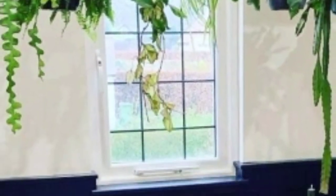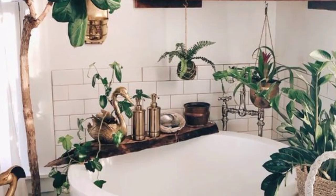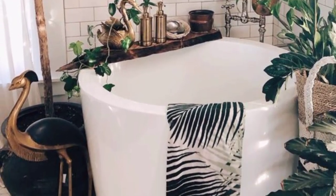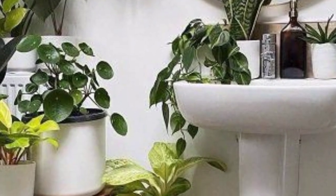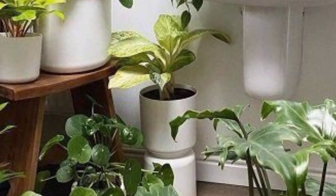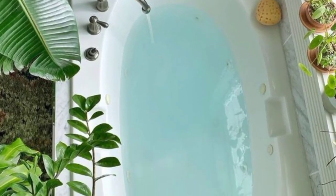Lovely viewers, I hope you love and enjoy these beautiful ideas. If you want to remodel and renovate your bathroom with plants, you can see these amazing designs, take screenshots, share with your friends and family members and also save them in your mobile phone gallery. This is a very beautiful and amazing trick and tips for your bathroom decor.